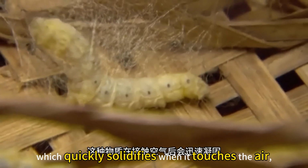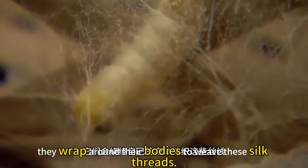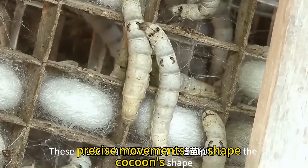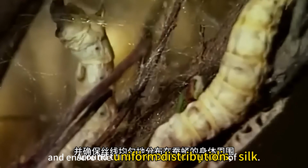Through the special spinneret on its head, it begins to secrete a special liquid substance, which quickly solidifies when it touches the air, forming a continuous thread. Then, they wrap these silk threads around their bodies. While secreting silk, the silkworm chrysalis continuously performs complex weaving movements. These precise movements help shape the cocoon and ensure uniform distribution around the silkworm chrysalis.